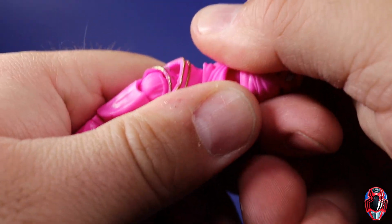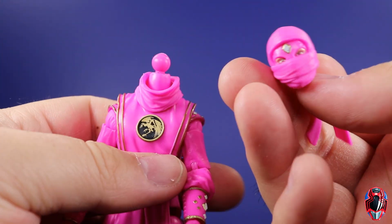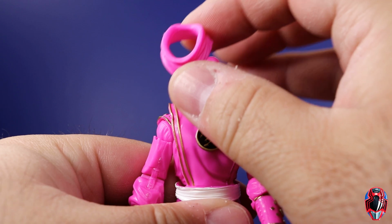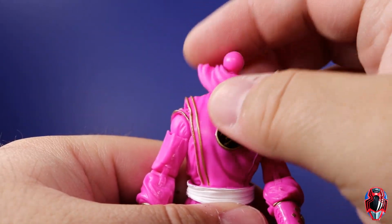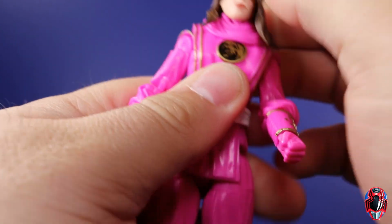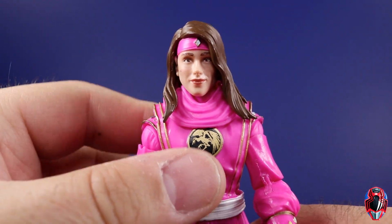We're going to pop this head off. I hate these masked head sculpts, by the way. I hate them. I will not be displaying these head sculpts, even though in the show, this is what it was. I hate it. And then you have this neck collar piece. Here, I'm going to do this. We're going to slip that on, and then we're going to put on the unmasked Kimberly head. So this is really how I remember them looking from the movie.